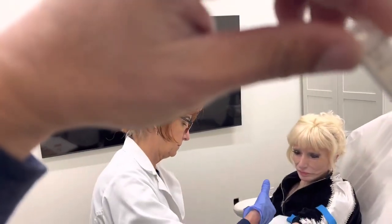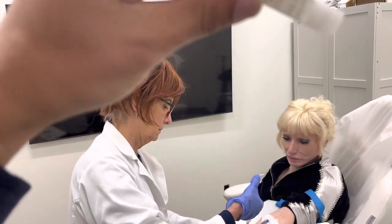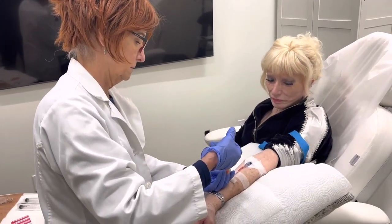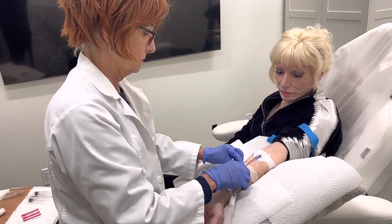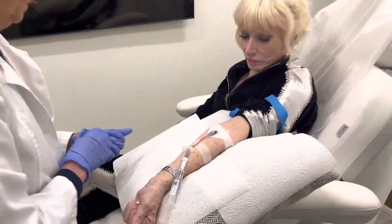Yeah, I think these are just about ready to be mixed with the saline solution. I think we got a little snowflake in there. We just got to melt. Just take that again.